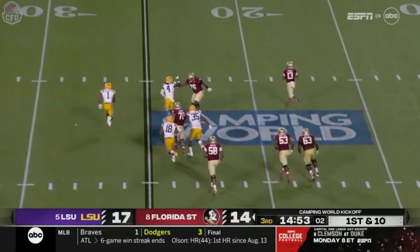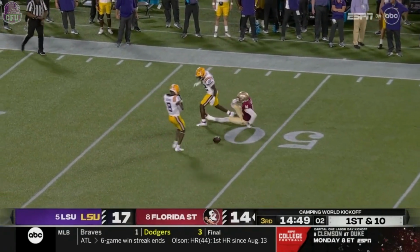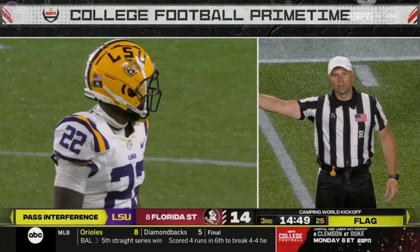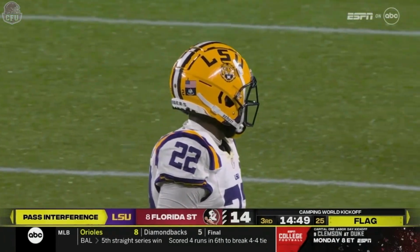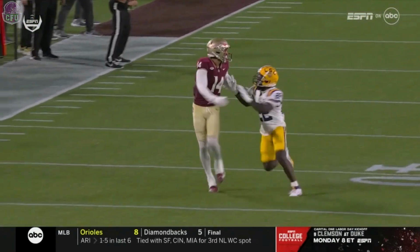Looking to create on the move, a whole lot of space, too. Instead decides to throw, and here comes a flag. Receiver working back. Pass interference, number 22, defense. It's a 15-yard penalty, automatic first down. Man, is it hard to cover these receivers when Travis buys time like that.